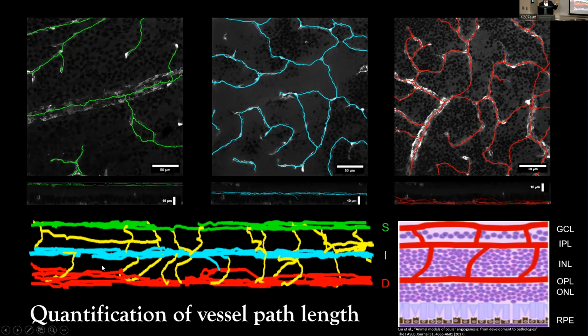So once I quantified that, we came out with this, and then MATLAB was able to calculate the density in each of these plexuses and the entirety of the cube that we're looking at, and then among the connecting vessels as well.